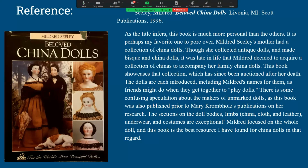The dolls are each introduced, including Mildred's name for them, as friends might do when they get together to play dolls. There is some confusing speculation about the makers of unmarked dolls, as this book was also published prior to Mary Crombolz's publications on her research.